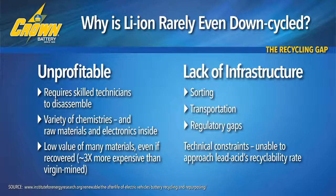We've addressed that decades ago with the lead acid world, and in fact, when it comes to the spent lead acid product itself in particular, there's a market for that product where those batteries can actually be sold, and extra revenue for the user of that product can then be derived. So why is the lithium ion product rarely even downcycled? Well, first and foremost, it's unprofitable, and it also lacks the infrastructure, which we've talked about here a couple times already.